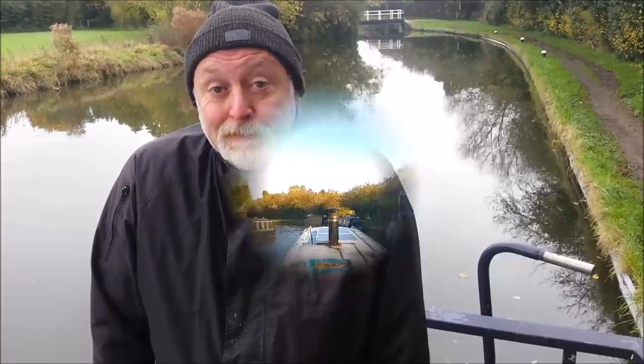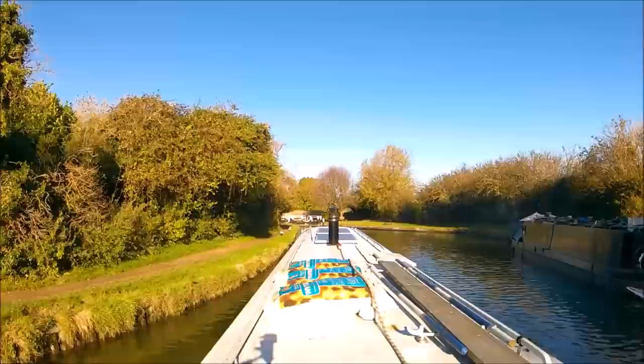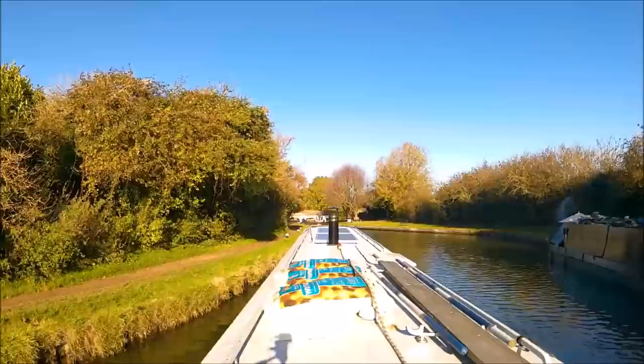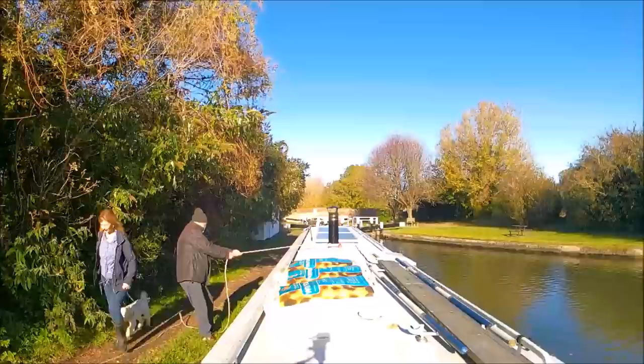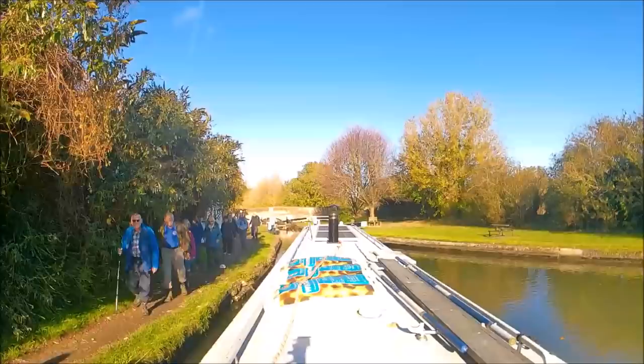I've been hunkered down in this mooring at Marsworth for a few days. It's been high winds and storms, so it's not been very pleasant. But this morning, it's looking lovely. The last time I came up to this lock, I was getting chased by cows. This time, I'm getting stampeded by ramblers. I don't know what's more scary.